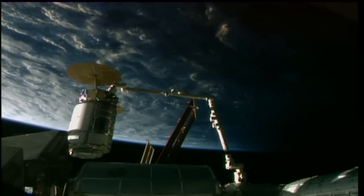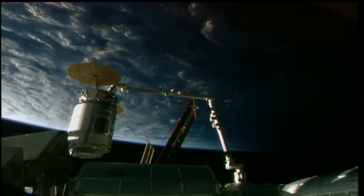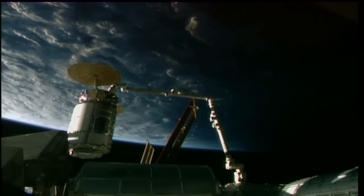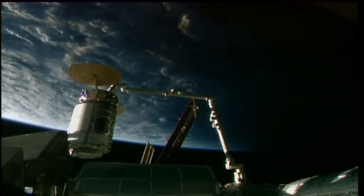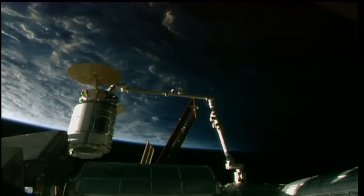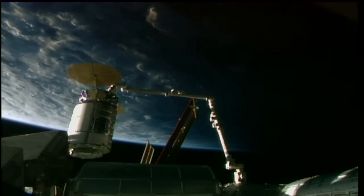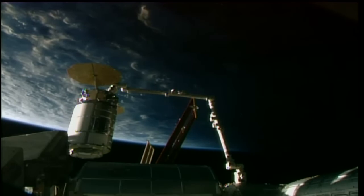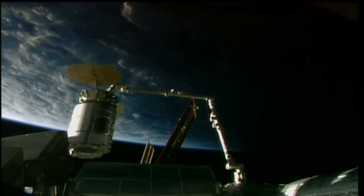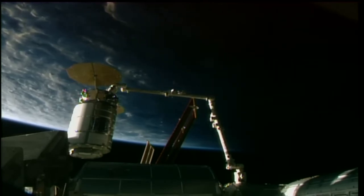This mission is Northrop Grumman's 8th contracted resupply mission for NASA under the Commercial Resupply Service, CRS, the second contract. This is their 19th total resupply mission. It was launched earlier this week on August 1st aboard an Antares rocket from the Mid-Atlantic Regional Spaceport's Pad 0A at NASA's Wallops Flight Facility on Wallops Island. That's part of the Virginia Barrier Islands.